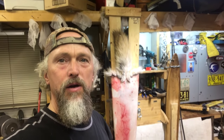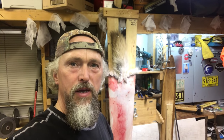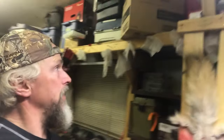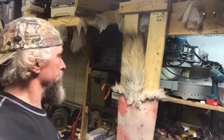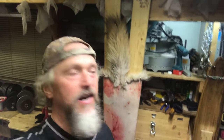Coyote right there on a 72-inch stretcher. For me, I looked at that and figured, well, it's a big coyote out here in central Alberta. But the reality is, for him to end up being 5 or 6 inches short of that 72-inch stretcher, it was a testament to how fat he was. It's a crazy, crazy fat coyote.